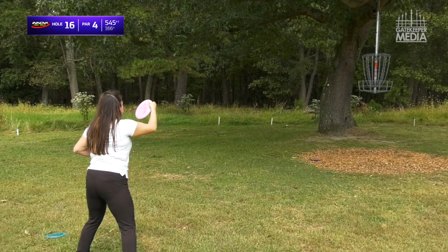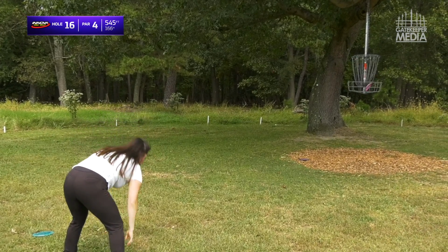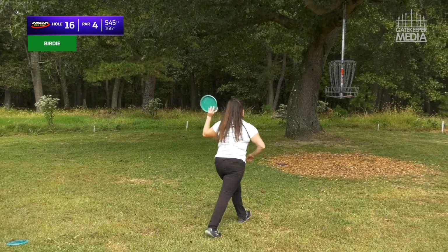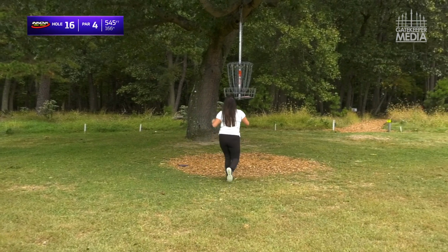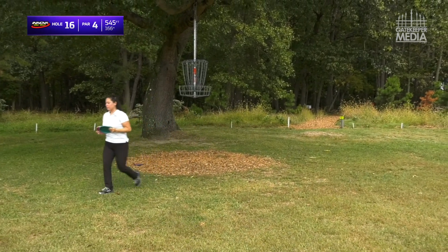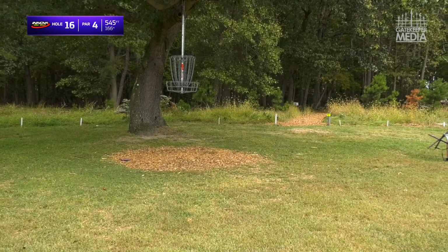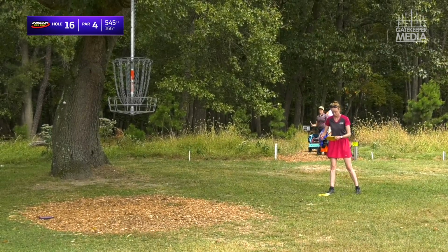And I'm sure Sarah knew that she had to make it. And Vanessa shows how, hers. Yeah, she shows how it's done, and that's how you birdie this hole. I'm sure that's how you designed it. Smart drive with a strongly placed upshot. You can throw as far as you want. You still have to put it under the basket.